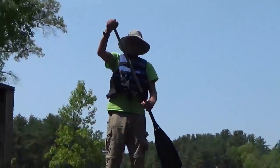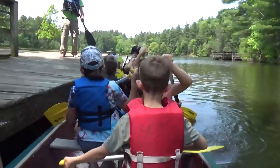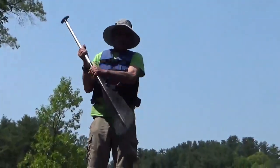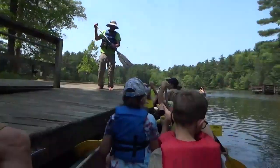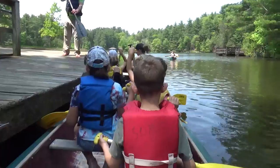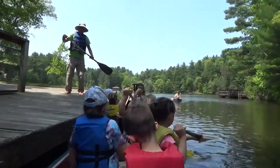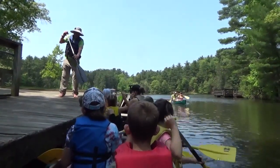One hand up here. This helps you pedal, but it also makes sure you know where this end is so you're not hitting the person next to you. Now to pedal, put it in front of you and then pull. And then just lift it gently, not high, and do it again.